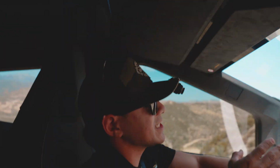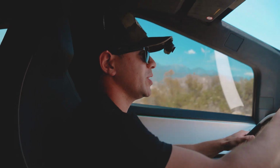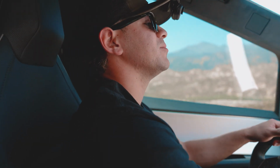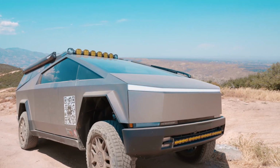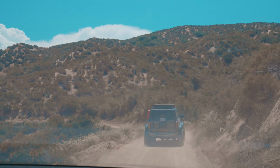But going from the classic Broncos, which have no technology, to the new Bronco, which has pretty good technology now, to this thing, which just wants to stop on its own, basically. When you let off the gas, it's a little bit weird. With a couple hours of driving down and with the Southern California sun baking down on our metal enclosure, it was time for the real test.